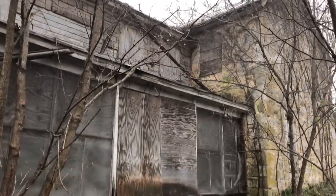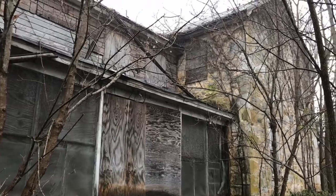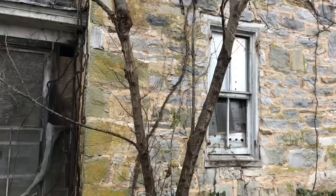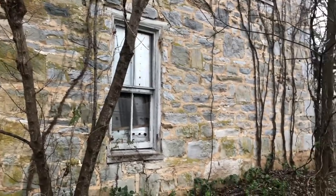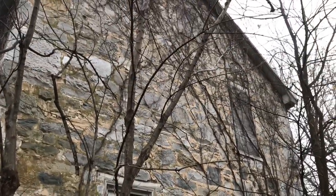Here's the back side of this place. Look at the stone they used for this house. Very unique. Let me get a close up.